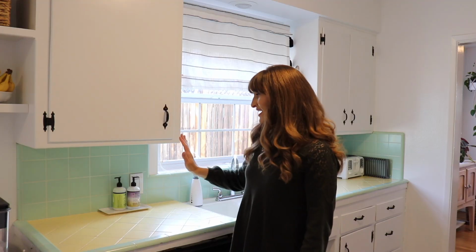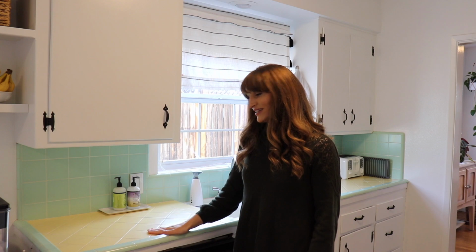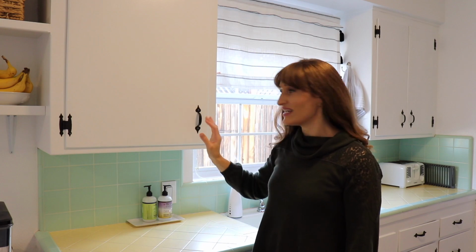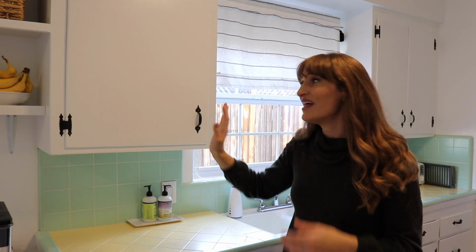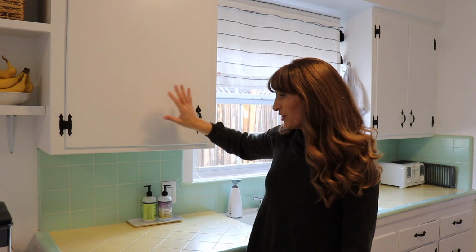The countertops and the backsplash are clearly from the 1950s. They're a teal and yellow, which is such a vintage look. One major update we did is we painted the entire kitchen white. Previously it was a yellow-brown color, and what's interesting is through the years I could see where at one point this was painted in avocado green. If you can imagine avocado green with teal and yellow tile, it must have looked like a circus in here.